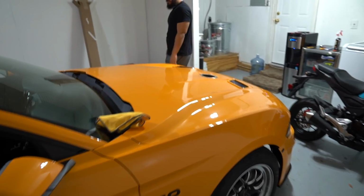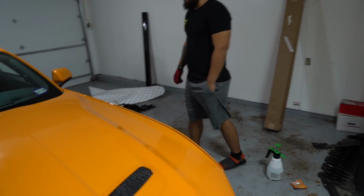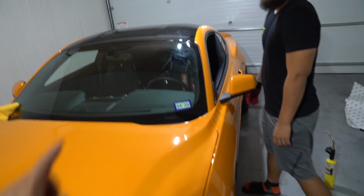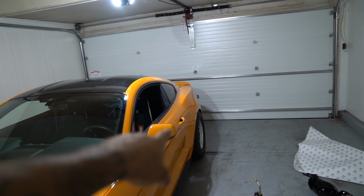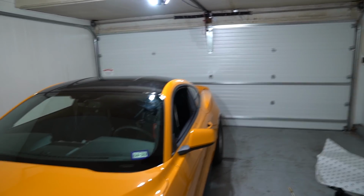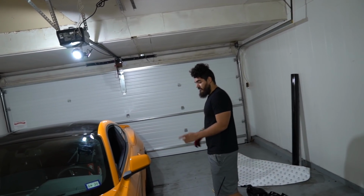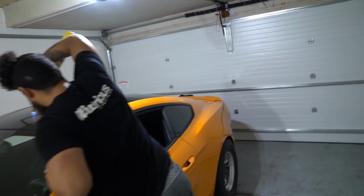I really like the black roof. I don't know. What do you like, black mirrors still? I still like the orange mirrors. It could go either way, I guess. I'm not taking them off. Comment down below if you guys think we should accent with some black mirrors. I like the handles to match just because it flows with the body. But the mirrors are separate, so they could really go either way. What do people usually do? People do the roof, mirrors, and the handles. Really? I like the handles matching.